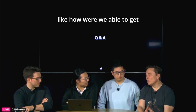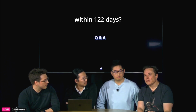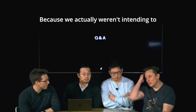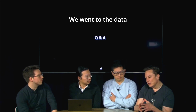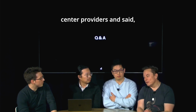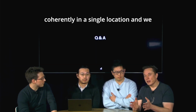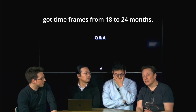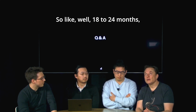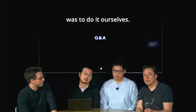I mean, it's worth breaking down how we were able to get the world's most powerful training cluster operational within 122 days. We actually weren't intending to build a data center ourselves. We went to the data center providers and asked how long it would take to have 100,000 GPUs operating coherently in a single location. We got timeframes from 18 to 24 months. That means losing as a certainty, so the only option was to do it ourselves.